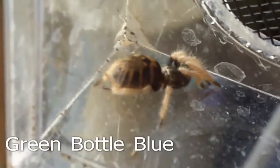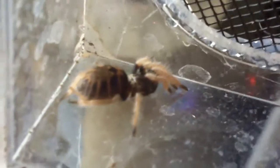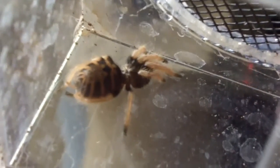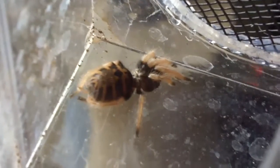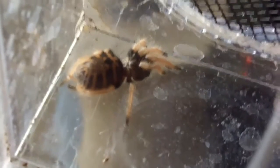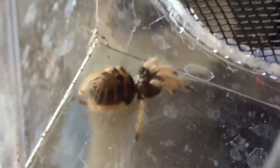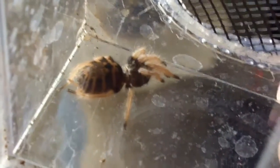Pretty sure most of you recognize this one. It's a GBB with the hugest butt ever. I won't be feeding this one again until it molts, because it's about to burst. But I traded one of the P. regalis slings that I bought from Patrick for this guy that had been sitting in the pet store for a while from my favorite local pet store, and he has not disappointed me. Eating like a little pig. Very happy with this guy.